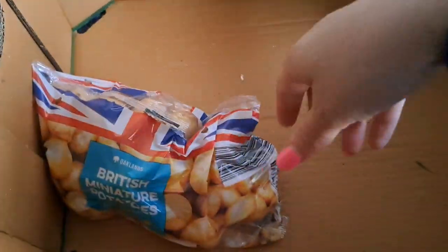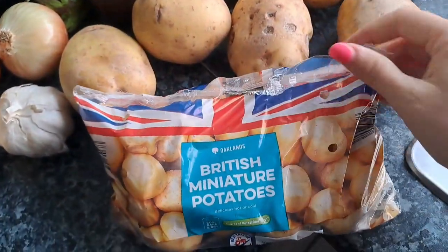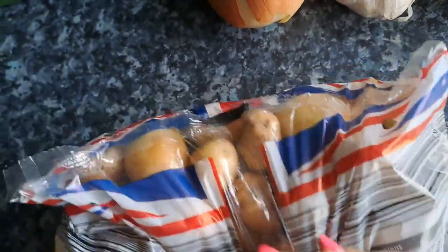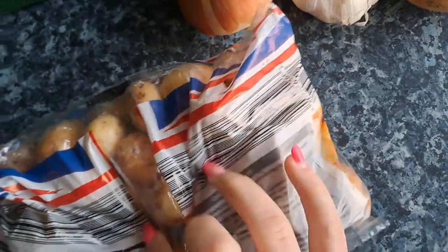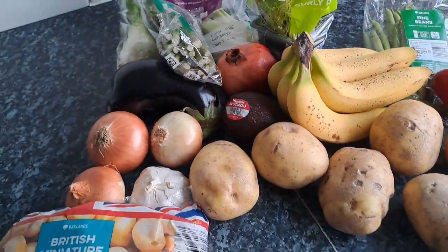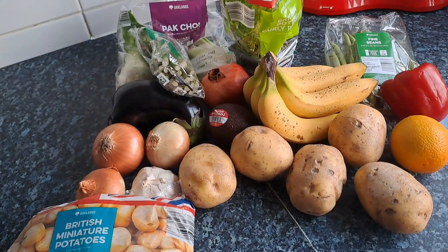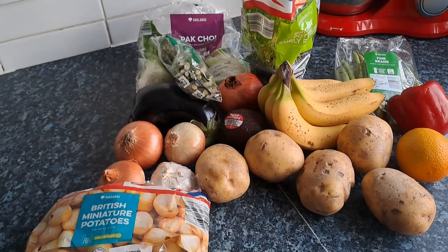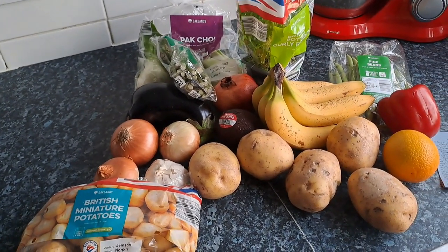There we go. And then we've got another bag of British miniature potatoes. And again, these look fine. They can do for dinner this week. So let's put this box down. Bear with me and I'm going to put these lots of items together and show you what I got for £3 in vegetables.